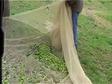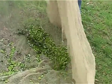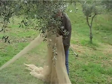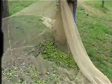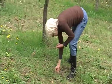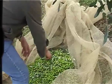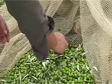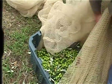So now this is going to facilitate. You can see Pino over here is gathering the netting together, and he's pushing all the olives together. He'll sort of funnel them together, and then they'll go into a basket. So this is going to save lots of time of being under this tree, picking up all these olives which fell as we picked. And you can see, for a farm person, counting on everything he grew as food for the family, that's a lot of olive oil right there, and it's not going to be wasted.